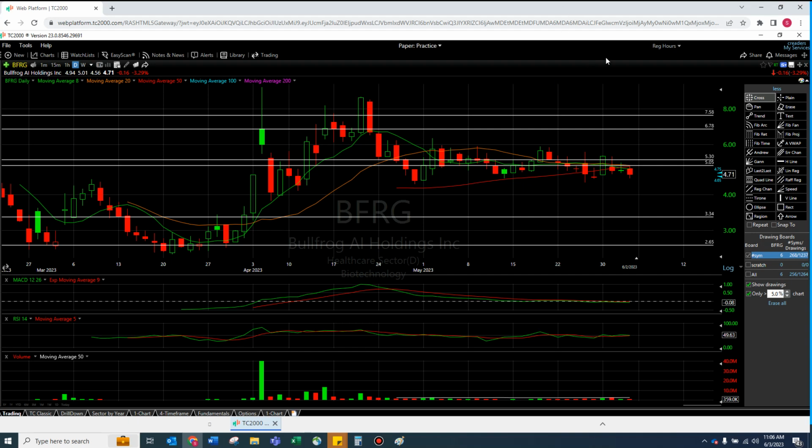So again, Guard Force really is the only one that looks interesting. I think the fact that these other three have me so scared, I don't know if Guard Force will do it. Maybe everyone goes into Guard Force because the rest look the same. But honestly, SoundHound, BBAI, and Bullfrog are very much scaring me. So trade safely within these four.